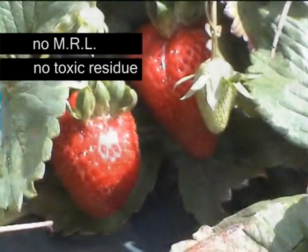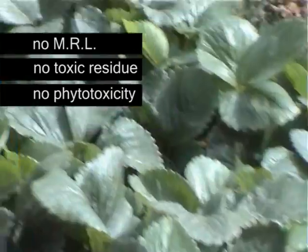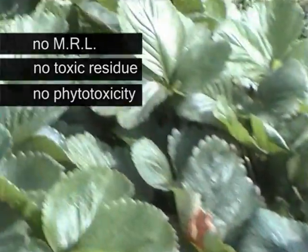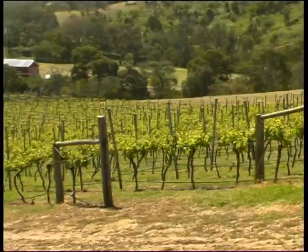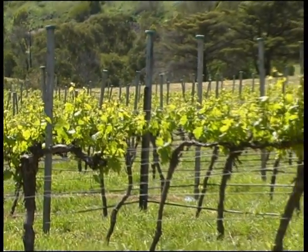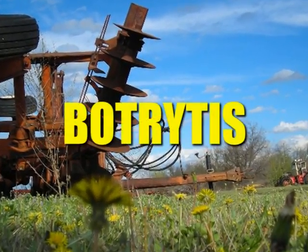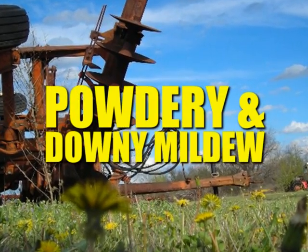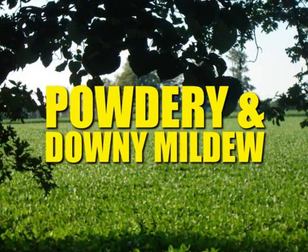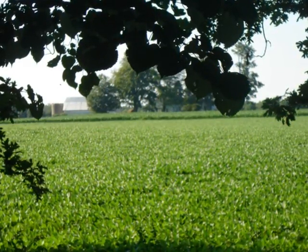Peratec fungicide has no MRL, will not leave toxic residues on the surface of the plant, has no phytotoxicity, nor will it harm the environment or pose risk to human health and safety. At a dilution rate of 1 to 100, Peratec fungicide is extremely effective on a variety of infections such as botrytis, powdery and downy mildew, just to name a few. The effectiveness of Peratec fungicide is demonstrated by the following slides.